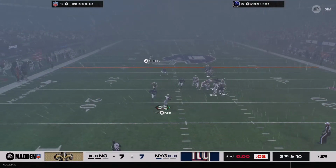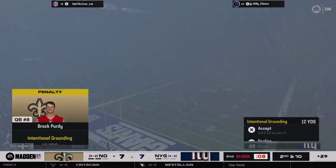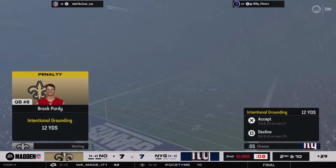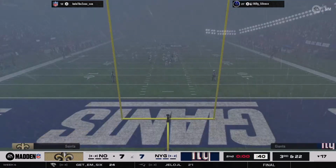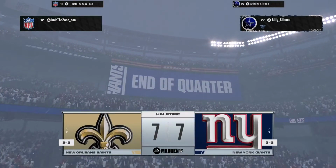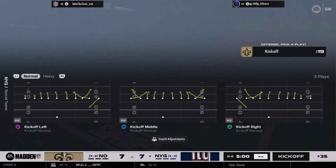Second down. Purdy. That one to the sideline is over everybody. But now a penalty flag will come in. They may get him for grounding. We have hit halftime. We'll take a quick break and come back for the second half of action. You're watching the NFL on EA Sports.